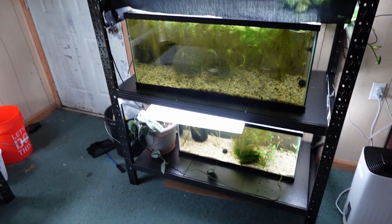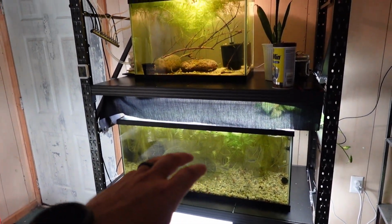All right, guys, we got the fish in their tanks. We got them drip acclimated or splash acclimated. So let me give you an update of how they're doing, and then just a general update of the fish room projects we have. So let's take a look at it. So this is rack 1 right here.